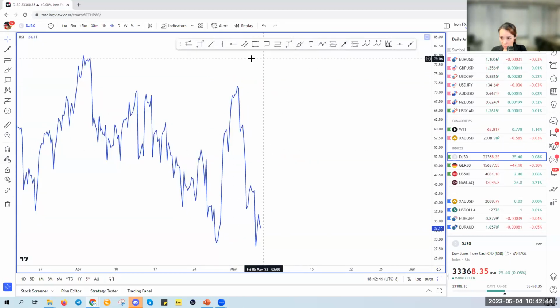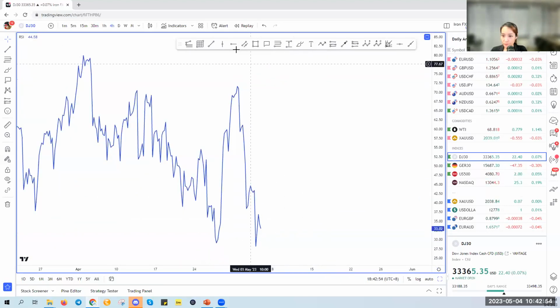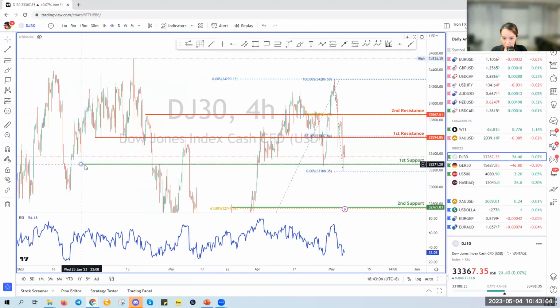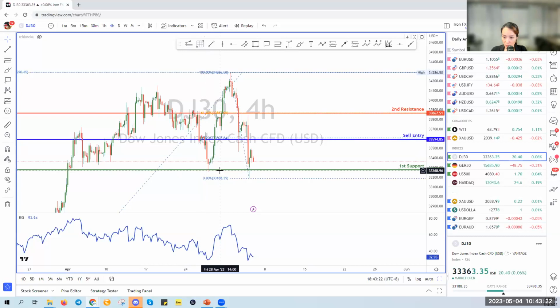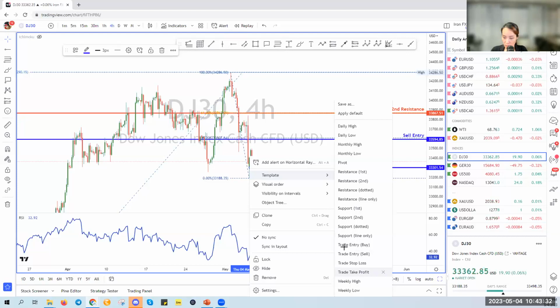Let me see, there's no divergence here. So let's see why I like this support, because you can see that this is a very nice overlap support. That's why price reacted, and you see there's a long wick here. So if you want to place a sell order, because it's still in a downtrend, you can make a sell entry at this level. And let's say if the price goes up, I will just put here, this is going to be my take profit level.